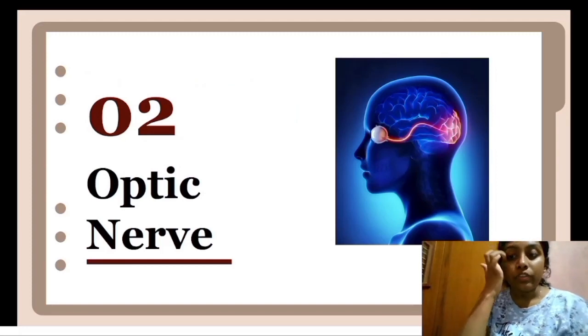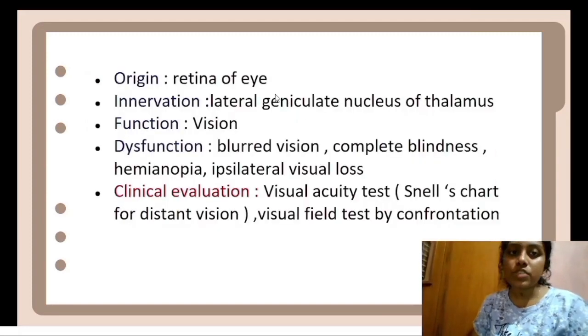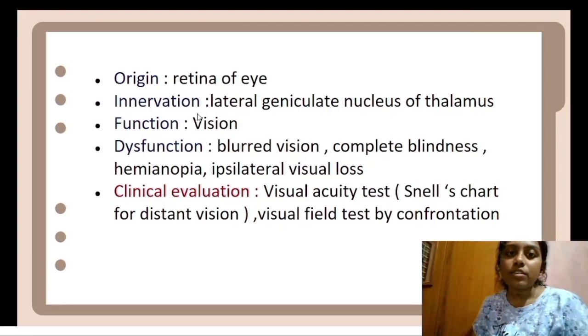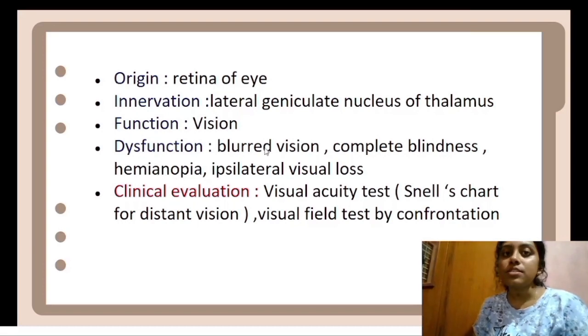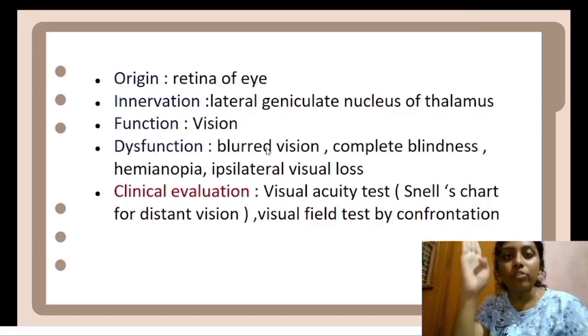Second is optic nerve. Optic nerve originates from the retina of the eye. Its innervation is the lateral geniculate nucleus of thalamus. Function is vision. Dysfunction is blurred vision, complete blindness, hemianopia. Hemianopia means you can see only half of the vision; half of the vision is only available.